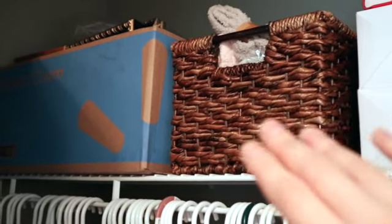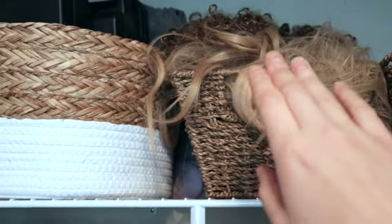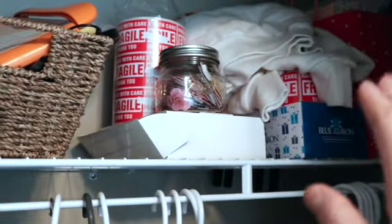It has just some goodies. You'll see I always add something to my Poshmark packages. This is microphone stuff. This is stuff for videos. Those are wigs, yes. These are stationery things, this is full of tape and scissors and stuff like that. Some more stuff for packaging.